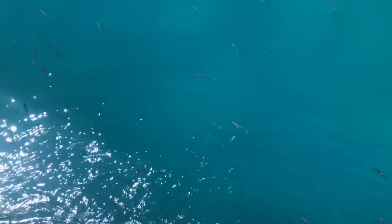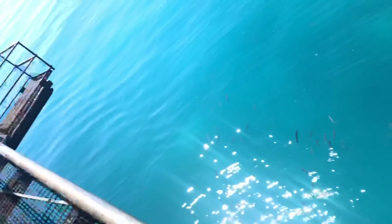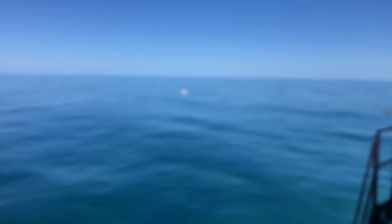If we get the light just right, you'll see that there's a lot of them down there. They hang out at the tower because that's where all the little guys are, and they can easily find themselves something to eat. When the bait fish get all fatigued or aged out, barracuda there to clean up. It's a very, very calm day today.